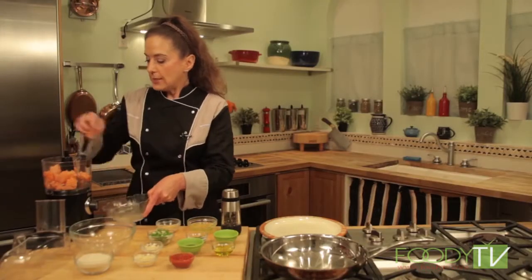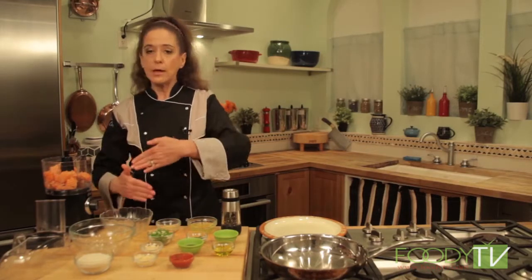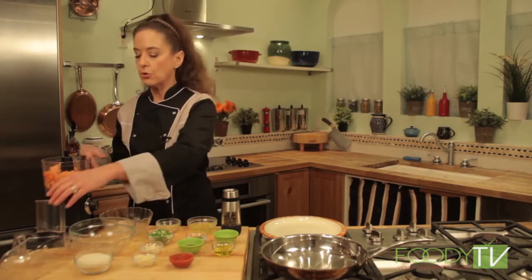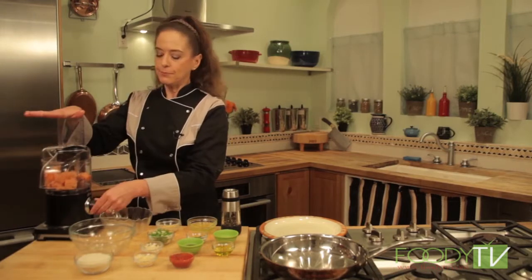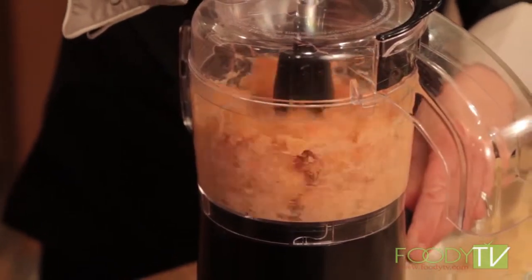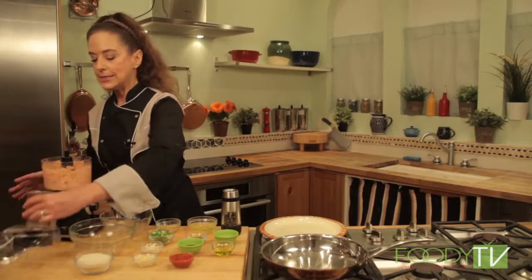So we're going to put salmon that has had the skin cut off, and we're going to cut it up into 1-inch chunks, only because you don't want to jam your food processor. We're going to process, this is about 12 ounces. This is going to make 8 small burgers, and it's slightly chopped up here.